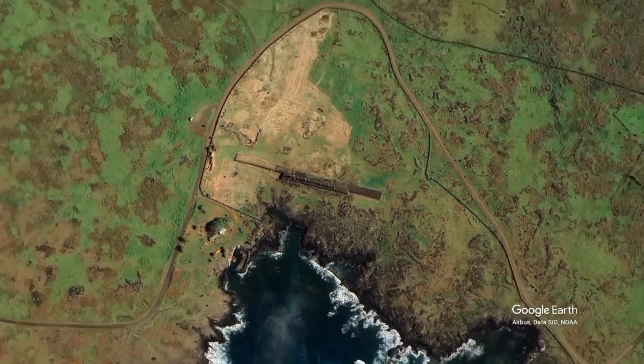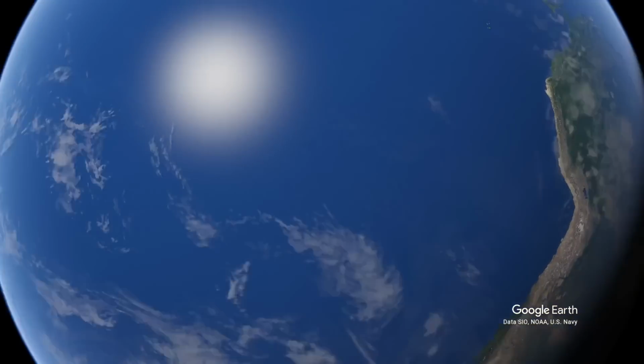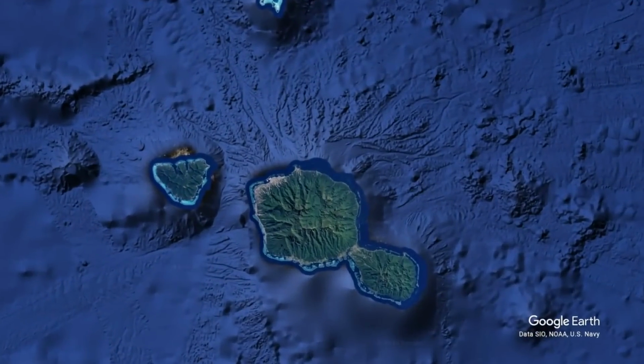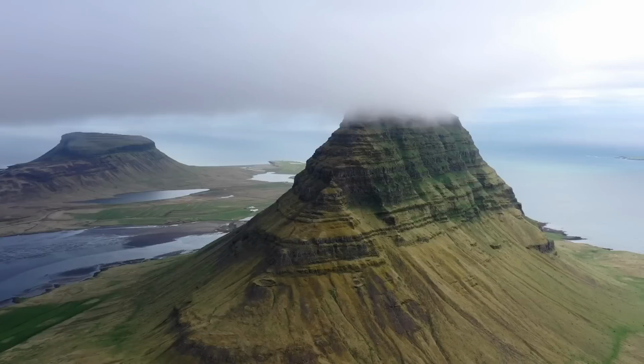Easter Island, or Rapa Nui, is one of the most remote places on Earth where people live. It's surrounded by the Pacific Ocean. Central Chile is 2,200 miles to the east of it, and French Polynesia is 2,600 miles to the west. The island, which is 63 square miles in size, is made entirely of volcanic rock.